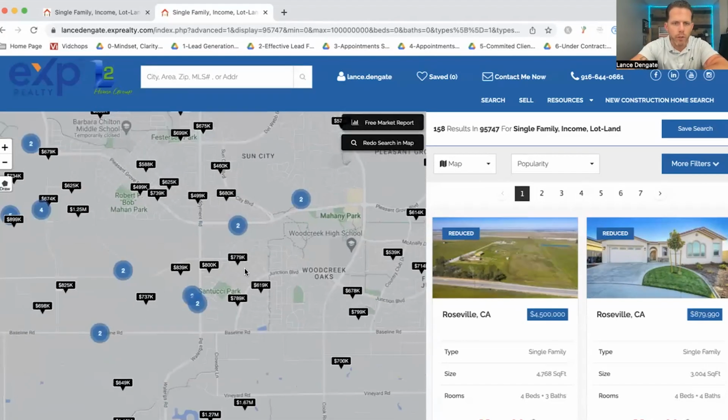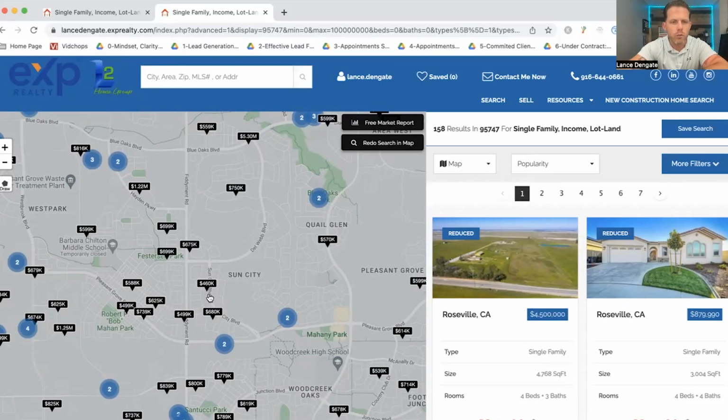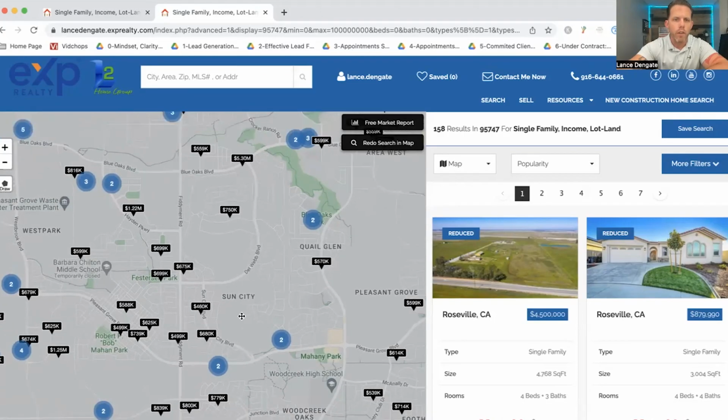If we go a little bit further north, then we have Sun City. Sun City is also going to be around this golf course. Things in there are all single story homes. They're 2 to 4 bedrooms, a lot of them 2 to 3 bedrooms, but it just depends on what you're looking for.